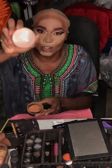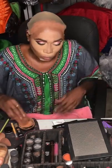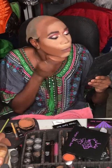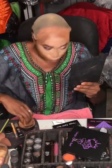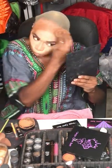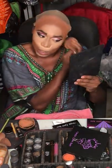And this is just a Zuri powder. Black girls know this well. Zuri Black Opal mix. It's just a little early because I'm always weary of makeup mishaps.